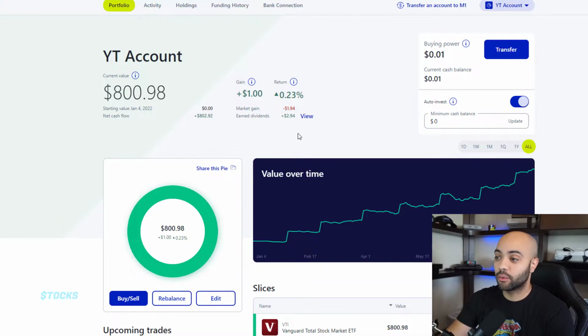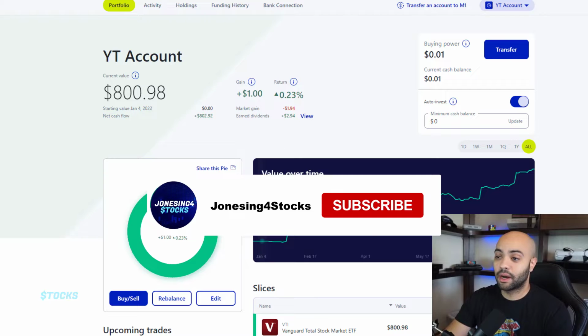And the total return that we're looking at year to date of the account is 0.2%, which is made up because of the lowered cost basis that I was able to buy in each month and the earned dividends that VTI pays out.